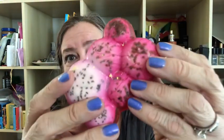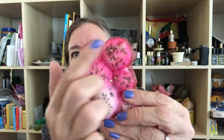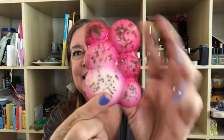So it's made to look like berries, like there's 1 berry, 2 berry, 3 berries. So Winterberry soap. It has that fruit punch smell that I love so much.